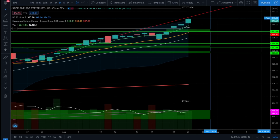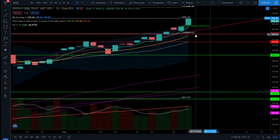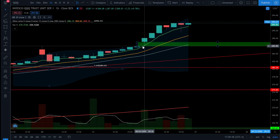So with SPY out of the way, let's go ahead and jump over to the Nasdaq 100 and look at the QQQ ETF here. We see that the Nasdaq 100 closed up over 2% today, also looking very bullish. Now, we did close well above the Bollinger Band on the QQQ ETF today. And we also have that gap below us that was opened as of this morning, which we expect to find support at these levels, giving us a price target for support around $286.